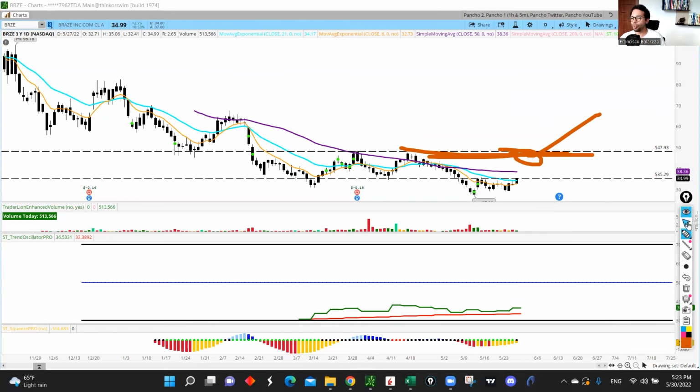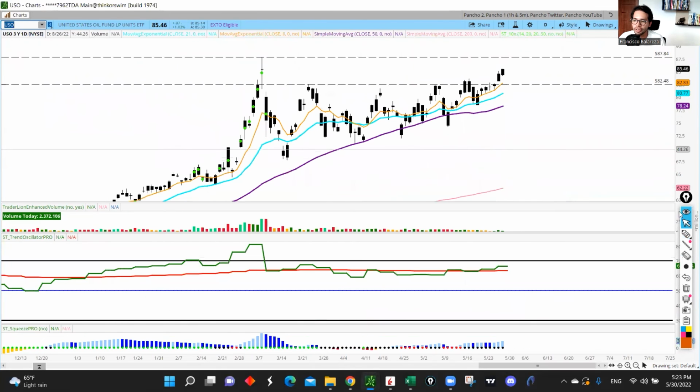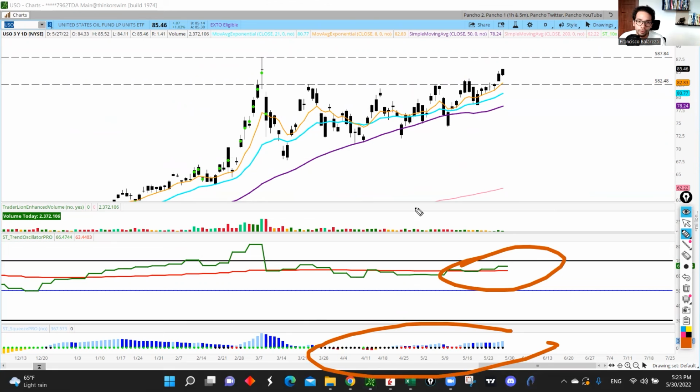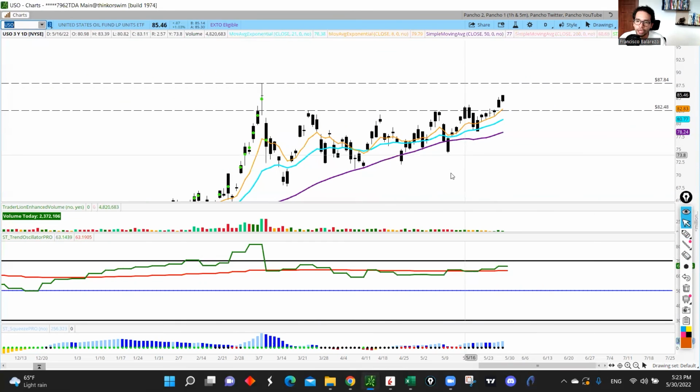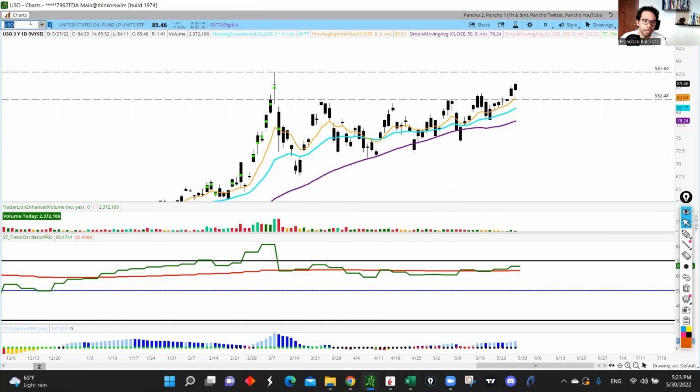And then let me just give you one last name, which is USO. And right, we are starting to see some breakout. We have the squeeze, the trend oscillator is starting to move above the red line. And this name is finally moving above that 82.48, which made me think that this 87.84 is kind of a magnet. And then we will have to see if we happen to get more upside in crude oil, in the ETF for crude oil. So that will be it for the names, guys.